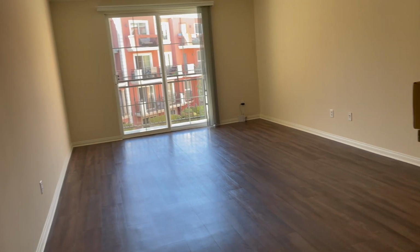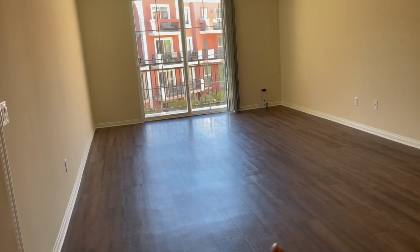Here's the living room. Now, you guys know my last apartment had a loft where I had my office in, but this one does not, obviously. But this living room is huge. So my idea is to put my desk and stuff there, and then the couch and TV on this side. I kind of want the couch on this wall and the TV on that one, but we'll see.